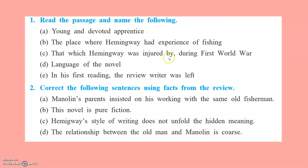That which Hemingway was injured by during the First World War. What was he injured by? A shrapnel. Then language of the novel. How is the language? Simple and pithy. Then in his first reading, the review writer was left, what? Unimpressed. Right there, unimpressed.